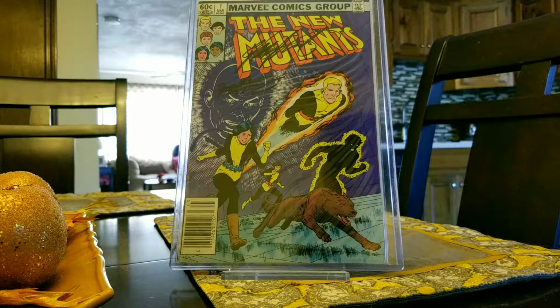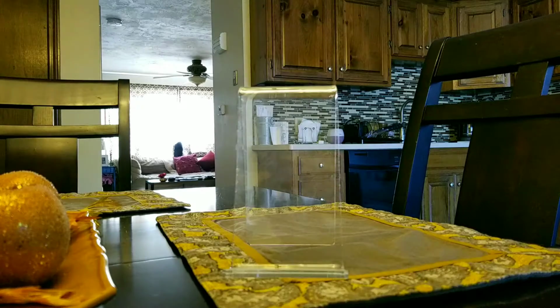New Mutants #1. I found this for $10 in a box. I talked them down to $5. So I'm happy with that one.